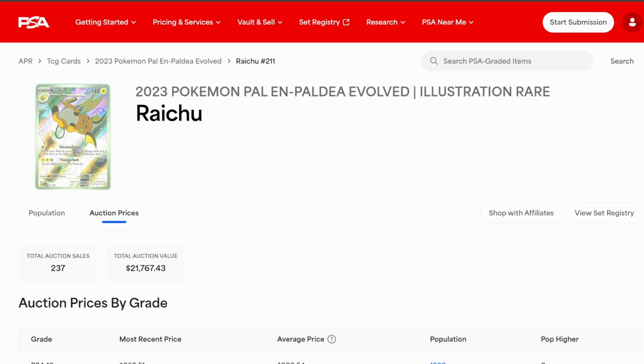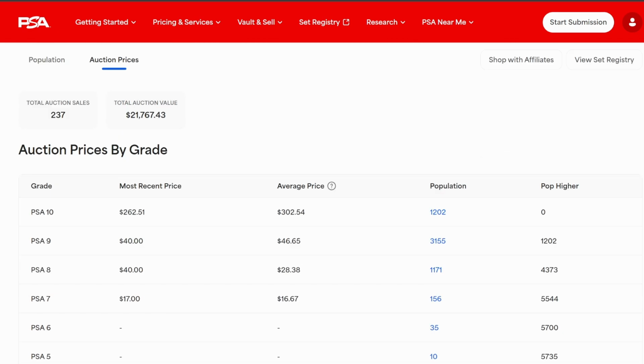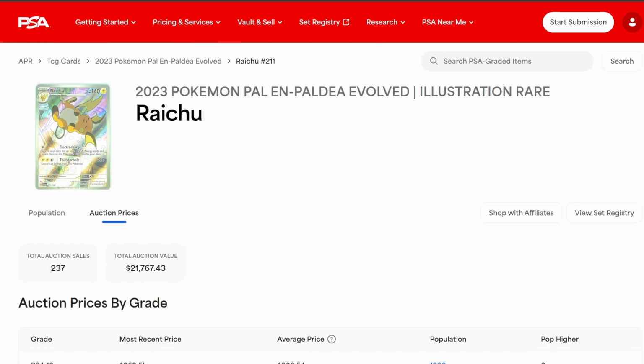I've been yapping about this every time. You have all 3 starters from Paldea in Paldea Evolved, and these are some of the best starters we've gotten in a while. So not only do you have all of their lines, SIRs and IRs, right, sets of 3, you also have Raichu, extremely popular, extremely hard to grade. Looks like a 30% gem rate, less than 30%. That's gonna be hard. Sleeping Raichu, that's cute.